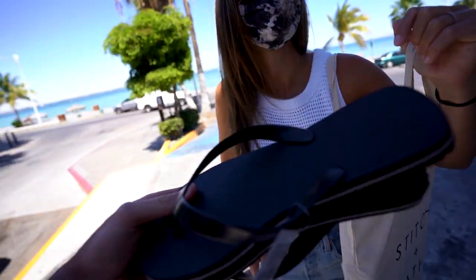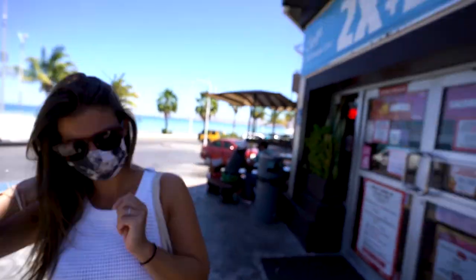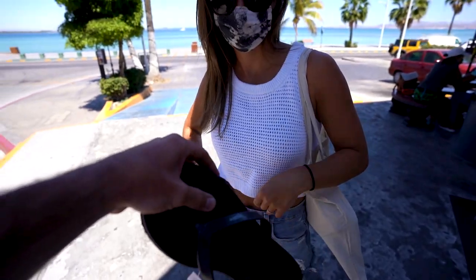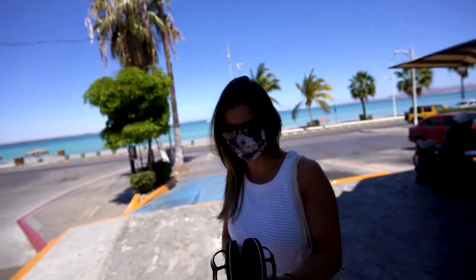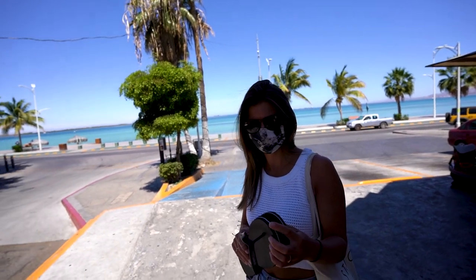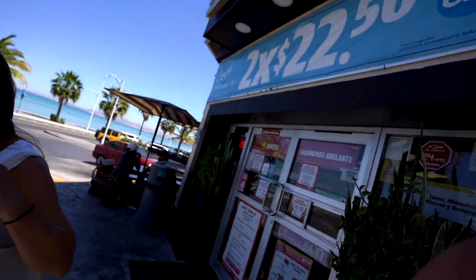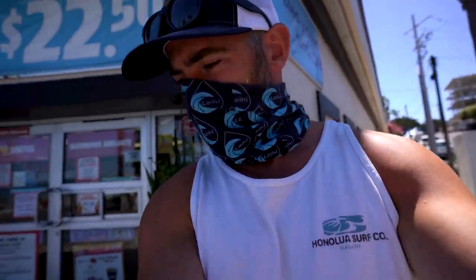All right, so I just got these flip-flops from the OXXO for less than, what, $2.50? $2.50. Oh yeah. Okay. Not a bad find.